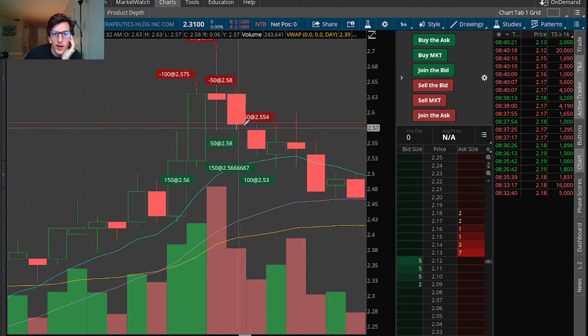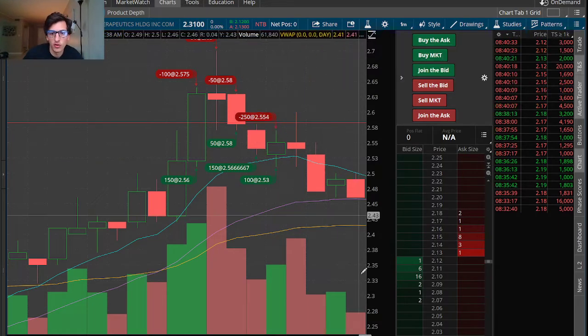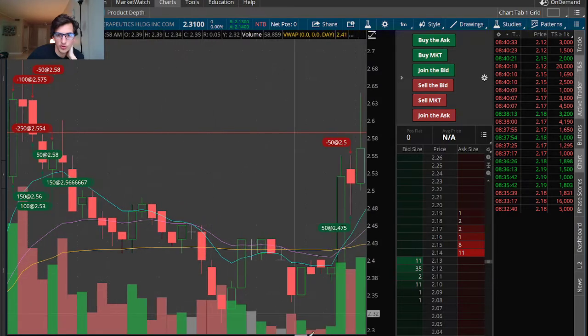Then I added on a pullback, thinking maybe we would see another move back up to 2.7, and scalped that for a scratch trade. And then here I bought off the 90 EMA to see if maybe we'd continue the front side, but nope. We broke down under the 90 EMA, and the volume just wasn't there. It just started declining, and I closed that off for a scratch trade as well.